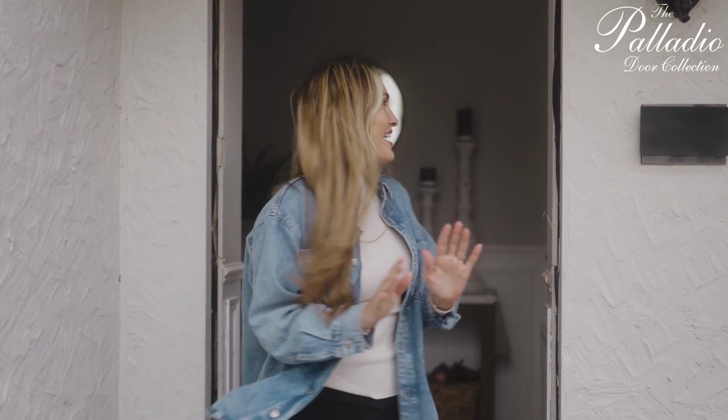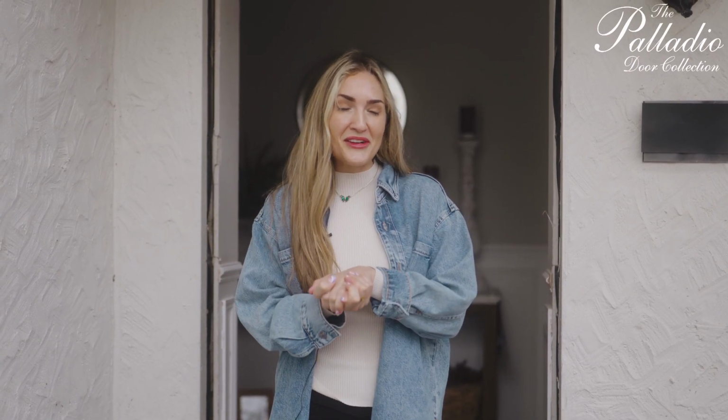All right, it's very exciting. We're in the middle of the door installation. I have lots of expectations for this new door. As you see, it's very windy here, so I'm hoping with the new door that draft is not going to come through anymore, because with the old door, I'd walk through this hallway and I'd get a chill. So I'm really hoping that it's going to solve that problem.